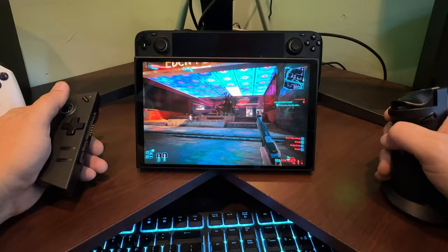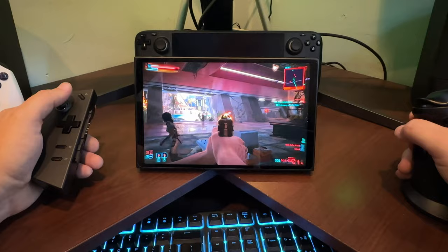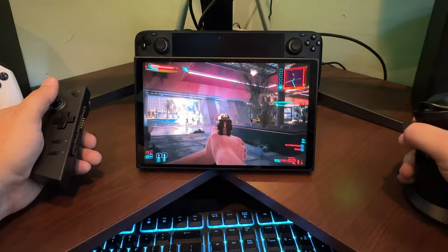It's not something I see myself using a lot. It's pretty decent for desktop navigation and other things like that, and jumping in and playing a few games, just trying it out. But it's a really cool, unique feature that really only the Legion Go has when it comes to these PC handhelds, at least right now anyways. So it's been pretty cool to check that out.